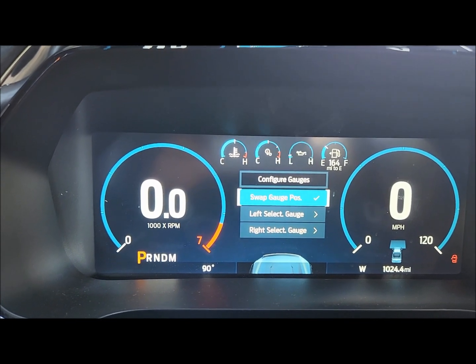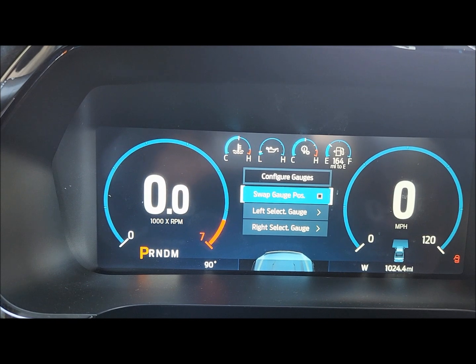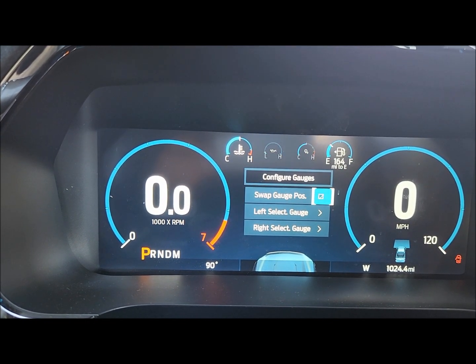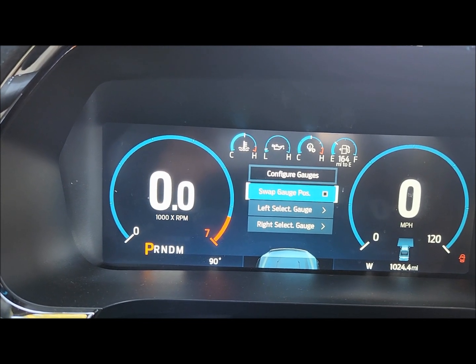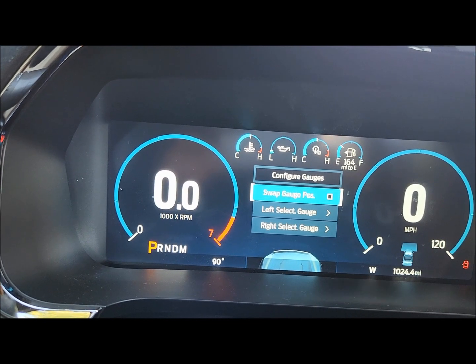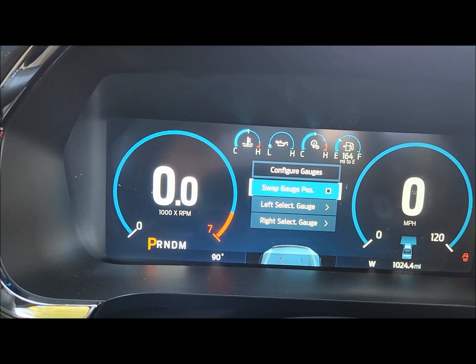Now, I have no idea why you need one on the left versus right. Come on, they just seem so useless. Why would I want to just swap those two? I just don't understand why the software engineers went through so much trouble to swap two gauges. For the life of me, I can't understand why you would want one on the left versus on the right. I'm not picking on it, it just doesn't make any sense. So let's go to the next selection.